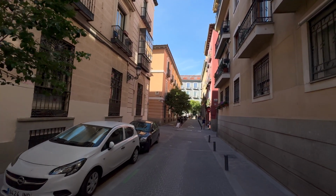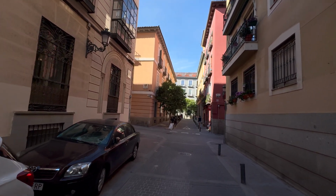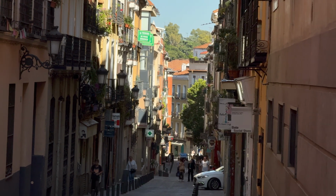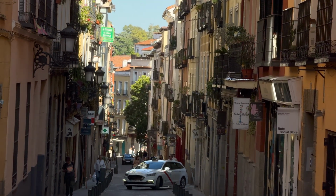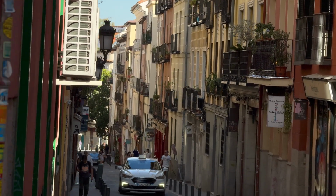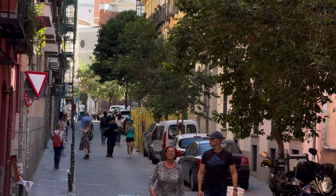Oh, you can see on the top left, some balconies have glass enclosures, like these glass balconies. Oh, they're so beautiful. And here, well, I don't even have to say anything. Just look at this. Just phenomenal. Just beautiful.